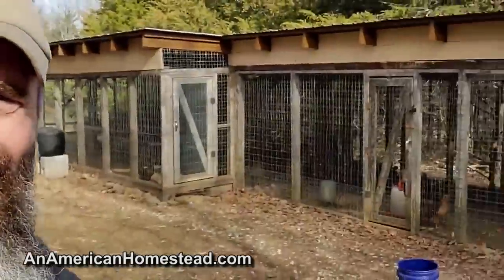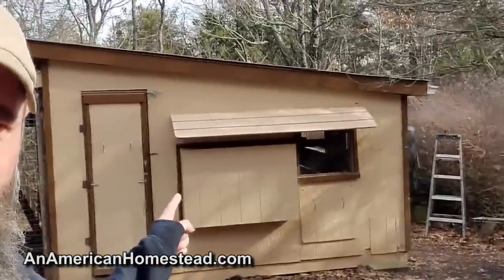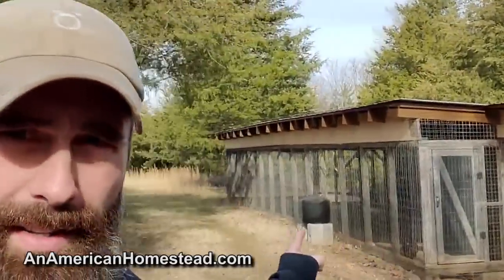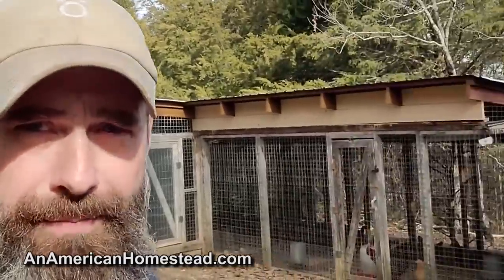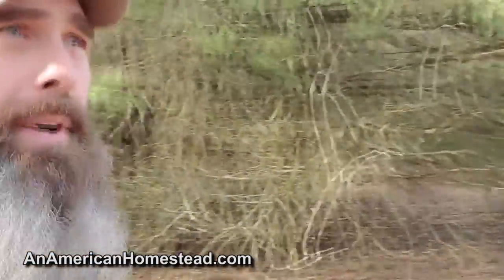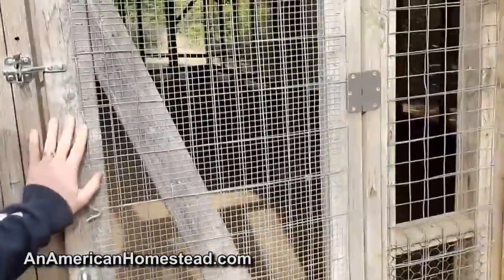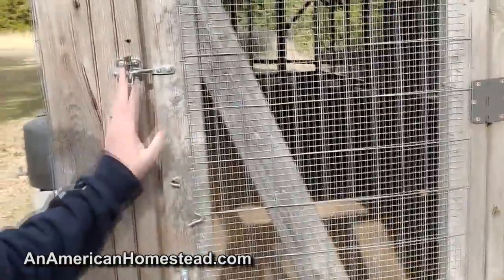So this is the coop. The chickens are housed in here. And then this is the run. So you can see it's quite an extensive run. Again, everything is Fort Knox. There are definitely multiple intrusions that occur with this place. You can see it's pretty secure. We have locks on the doors.